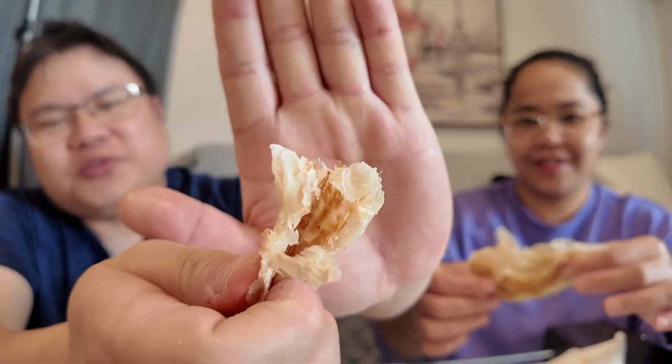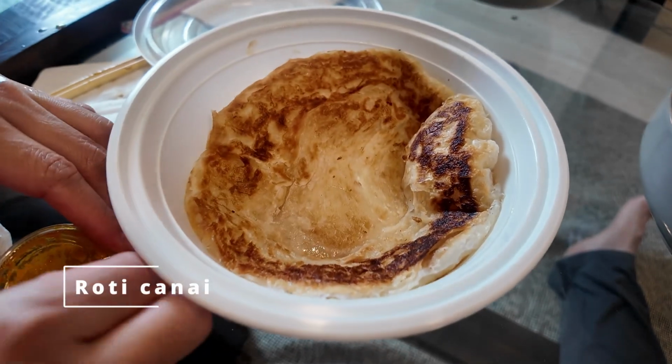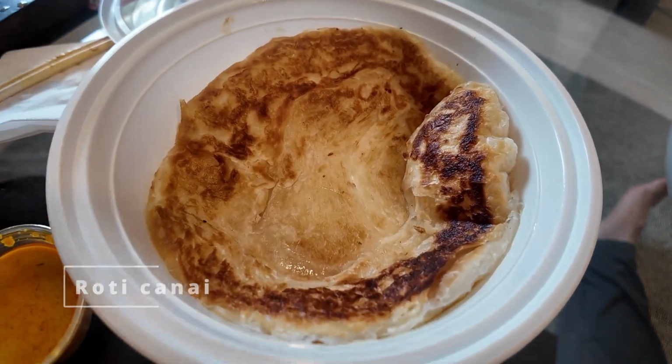It's really good. So good. It's hard to make this. You need to have a professional table and ingredients, right? Regardless, this is roti canai, a must-have whenever you're at a Malaysian cuisine. You have it as an appetizer.